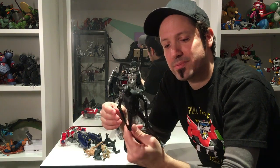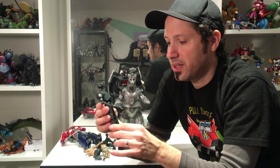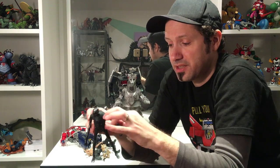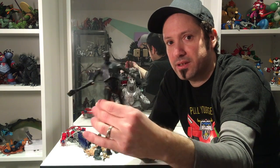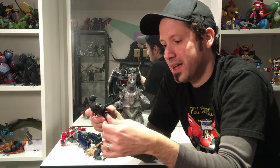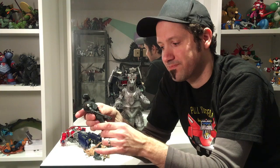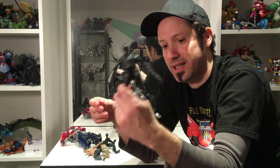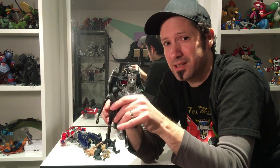K2SO, the best Black Series figure I own. I absolutely love this figure. From the weathering, all the messed up bits, to the articulation, the overall design. What a great figure. Super, super cool. You know, I had debated getting the S.H.Figuarts, but then I saw a size comparison between them, and there's no choice here. This is the one for me. It looks amazing. It is amazing. Go out and buy this. I see them in stores all the time. What are you waiting for, folks? This is a great figure.